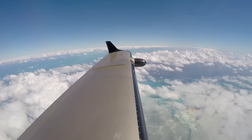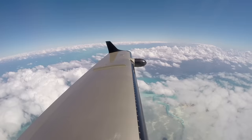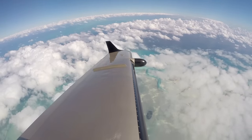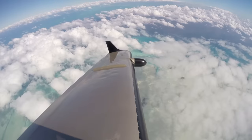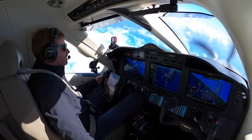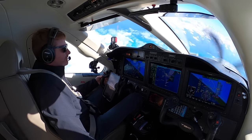This is where we'll let them know we have information Oscar. Oh, beautiful view down there. North end of Andros Island here. Look at that. See all the different sandbars, waterways down there.